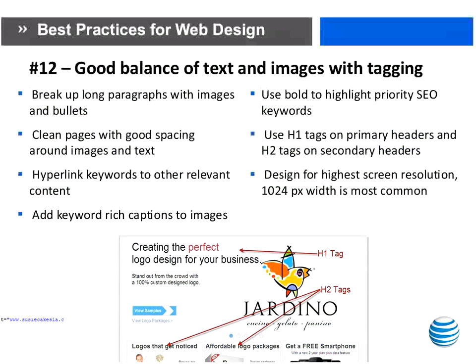And finally, as you build the layout and coding for your pages, make sure you have a good balance of text and images with headline tagging. I'll say more about header tags in a minute. A best practice is to break up long paragraphs of text with images and bullets. And remember, internet users scan. They don't read web pages. So too much run-on copy and they're going to bail on you.